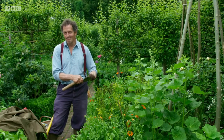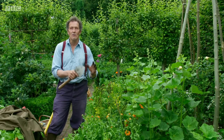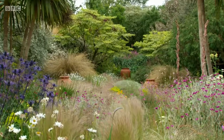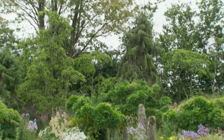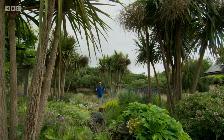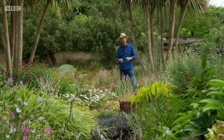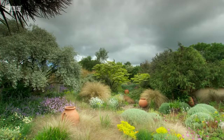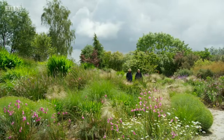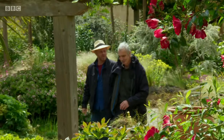Now, Joe has been down to Devon to visit a relatively new garden that has now reached a kind of maturity on a really grand, dramatic scale. Over the years, I've heard wonderful things about Wildside. Now, the visionary behind it is Keith Wiley, and he's said to be taking gardening to the next level. 15 years ago, Keith and his wife Ros began the transformation of 4 acres of land in Devon into a garden that can only be described as extraordinary.